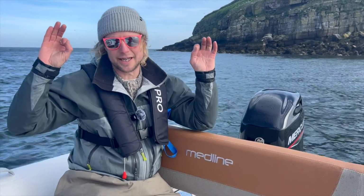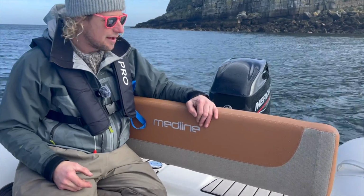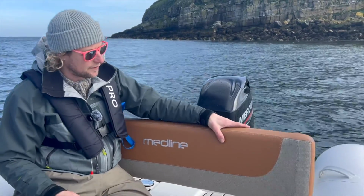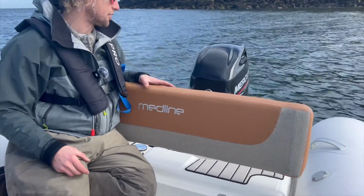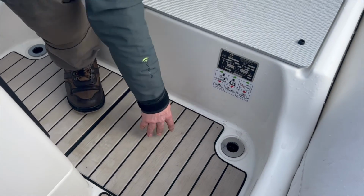Let's get to the nitty gritty and talk about the spec on this boat. So this is a Medline 5 metre, or the Medline 500. It's a really nicely finished boat. It's got really good textures on the fabric. It's got the EVA teak deck, which is great on bare feet.